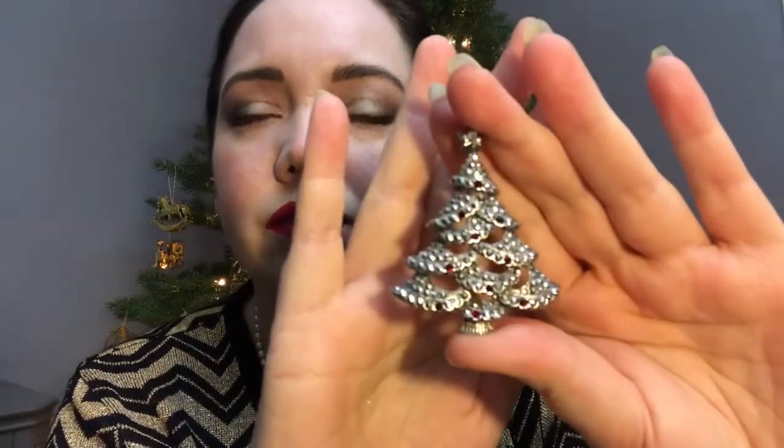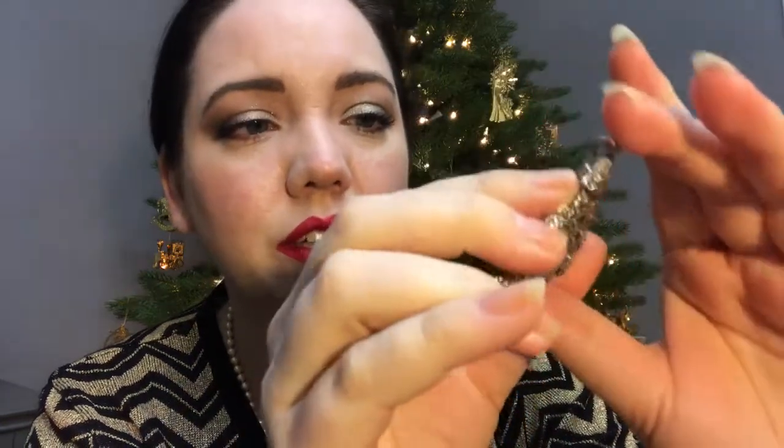This one is also not marked. This is also an older one. And there's the back to it. This one is marked Avon, and it is quite a lovely Avon brooch. So it is marked right here on the back. So this one is a bell, and it is marked Art on it.